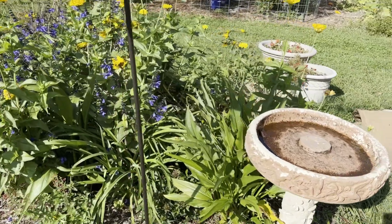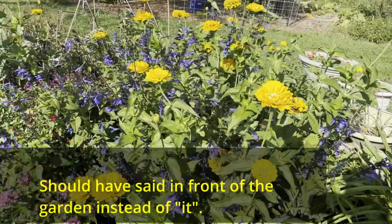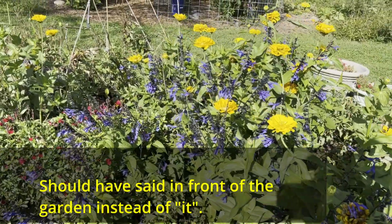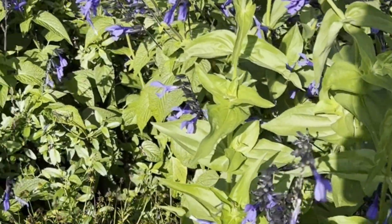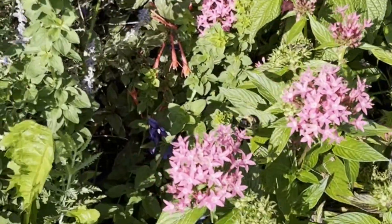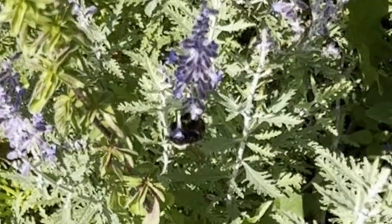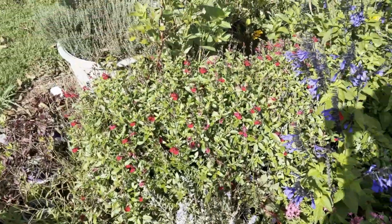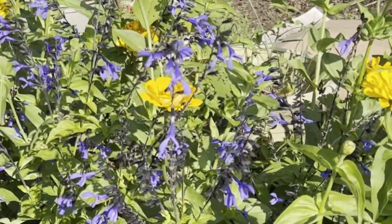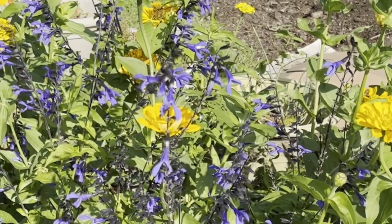And I did not have time to put in my cottage garden that I wanted in front of it, but I love the flowers. They have really drawn in the pollinators. As you can see, there's a great big bumblebee working on that stuff now. They absolutely love that Russian sage. But the one that I'm most excited about is that blue flower. It's kind of a violet blue.